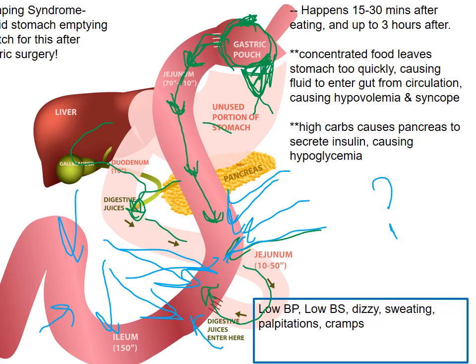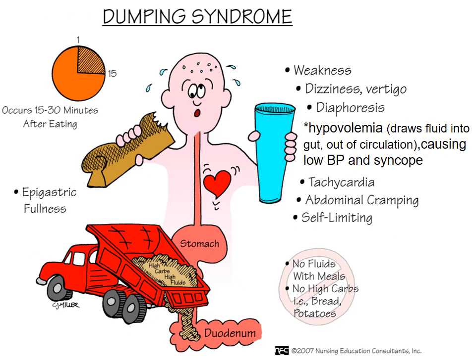So what are we going to do about it? How can we stop this from happening? Believe it or not, what we want the patient to do is lay down after they eat. Yep, it's backwards from GERD. GERD said sit up for 2 hours after you eat. For dumping syndrome, after a gastrectomy, lay down for 2 hours after you eat to help prevent dumping syndrome.